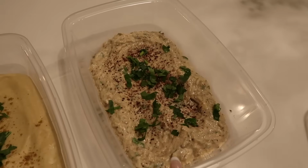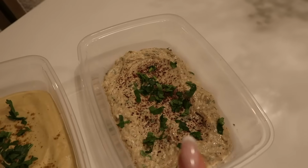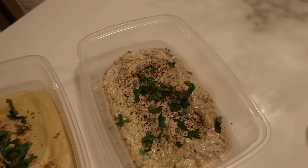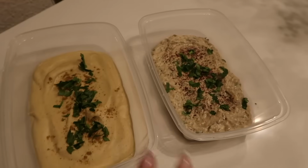So good. I put it in the container and then I sprinkled some sumac and also some parsley on it. Typically I would also put pomegranate on this, but I just completely forgot. Before I serve it, I'll just drizzle some olive oil on both of them.